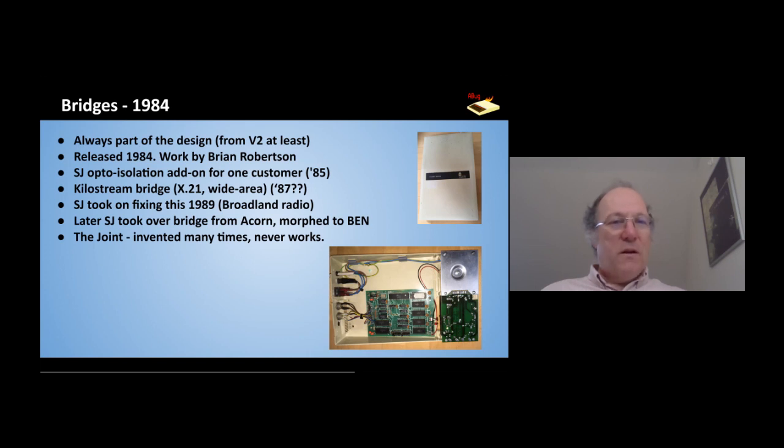Because the original Econet design had an 8-byte broadcast, and various things that were being developed around that time wanted to do bigger broadcasts, and you couldn't do it because the bridge, after it received the 8th byte, would prepare to turn the line around and transmit in the other direction, so it would stomp on any subsequent bytes. So that got fixed as part of that work as a consultancy job by SJ for Acorn. And quite a lot later, SJ took over the bridge altogether from Acorn and produced the Ben, which we'll come on to later.